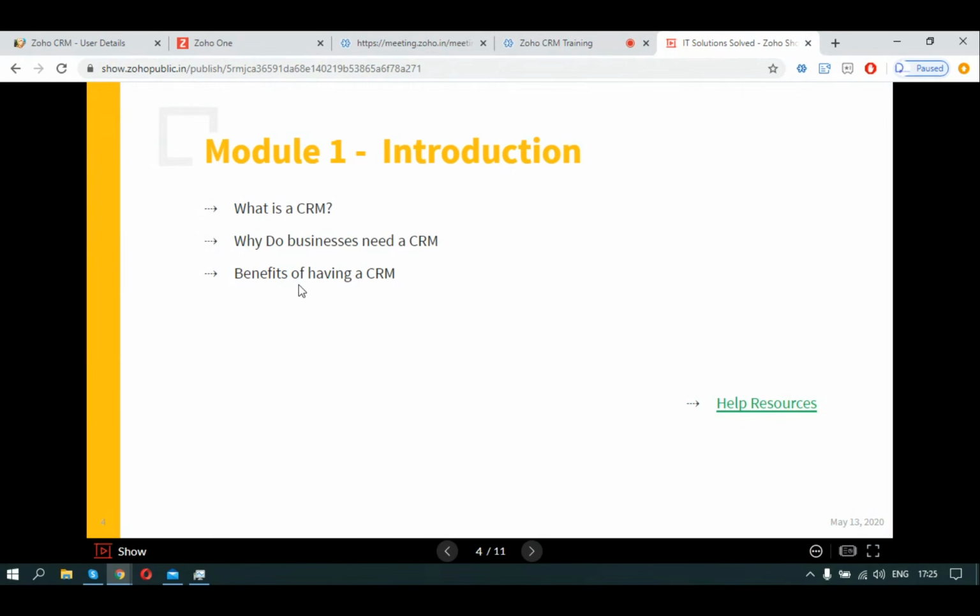So based on what Raj just said, Nitin, Anu, and Amit, why do businesses need a CRM? Where do you think a CRM can help businesses? Now, obviously, you all haven't used a CRM before. But based on what Raj just said, if you were running a business, how do you think a CRM would help you or your business? Any answers?